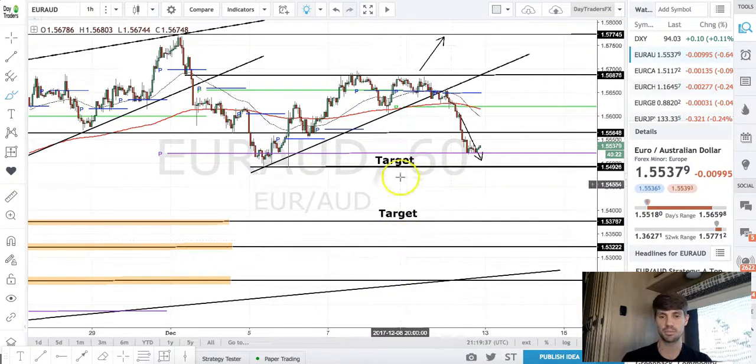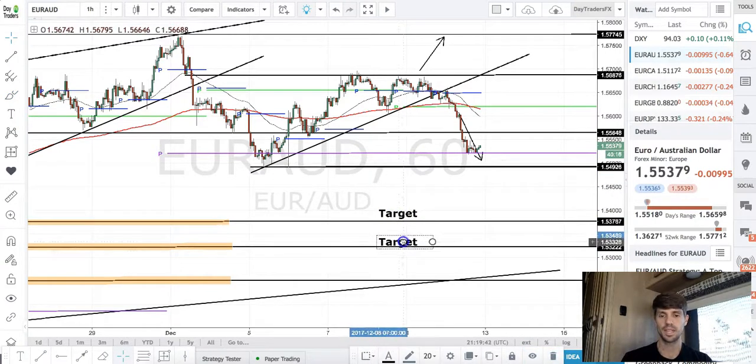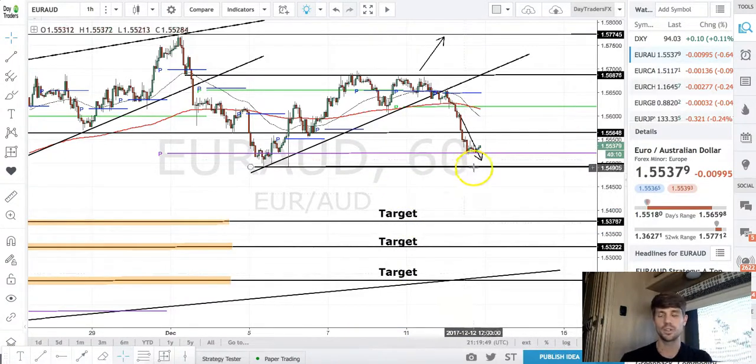These are really high probability targets. I really like these little levels down here, and so on. I like all these levels. These are really great spots to be looking for on the Euro Aussie. And guess what? It's going to get there. So what's my job? To look for opportunities to trade down to that area, to look for reasons to get in to trade that direction.